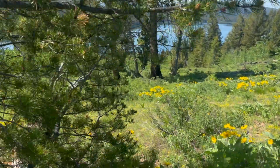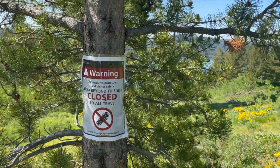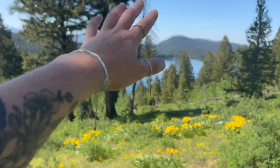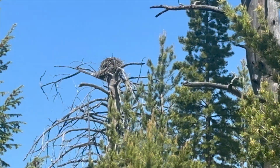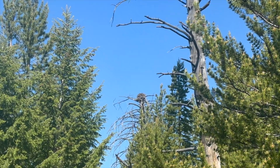Also, make sure you guys aren't stepping off trail. They're doing some preservation in these areas, so just make sure that you're staying on trail because they are doing a lot of preservation, including on the water as well. So this portion of the lake is closed. There is a really big nest up there. I have no idea what type of bird that is. Maybe like an osprey. Oh, I think it's an osprey, guys.